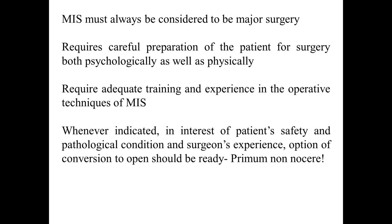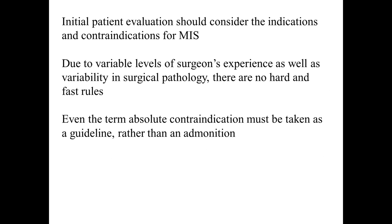Whenever indicated in the interest of the patient's safety, you've got to be ready, depending upon whether the pathological condition is uncontrollable by the minimally invasive route, or the patient's safety is coming under threat, or the surgeon is not experienced enough to tackle what he had planned because the finding inside turned out to be something grave. Then he should have the option of converting to open, and he should be very proficient with open surgery too. So as has been practiced, medical care is primum non nocere, do no harm.